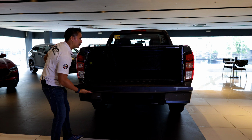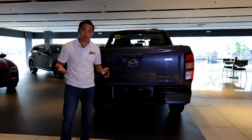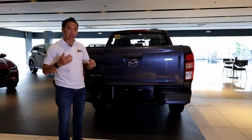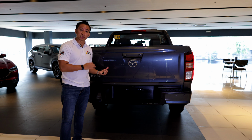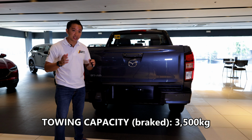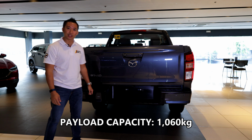Now, when it comes to the actual performance figures of this BT50 when it comes to towing and payload, it's pretty much par for the course with this truck. Braked towing capacity stands at 3,500 kilograms, and its maximum payload capacity is in excess of 1,000 kilos.